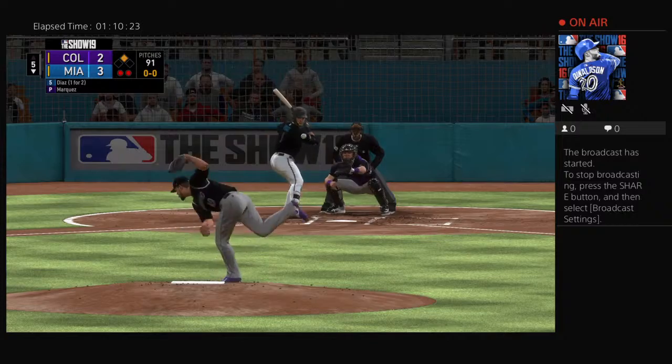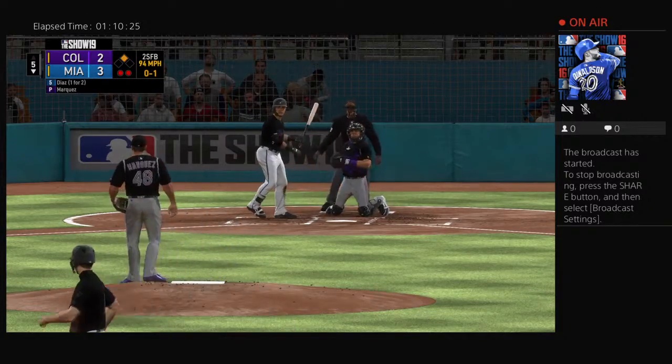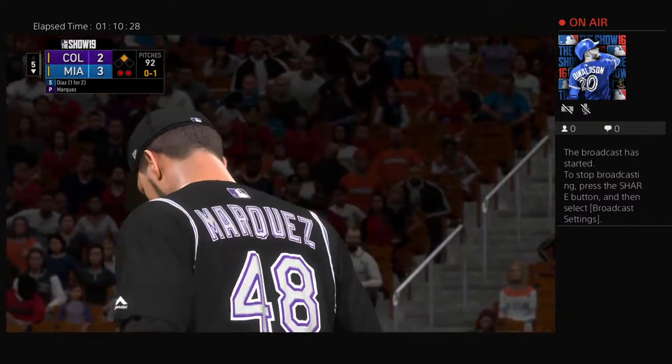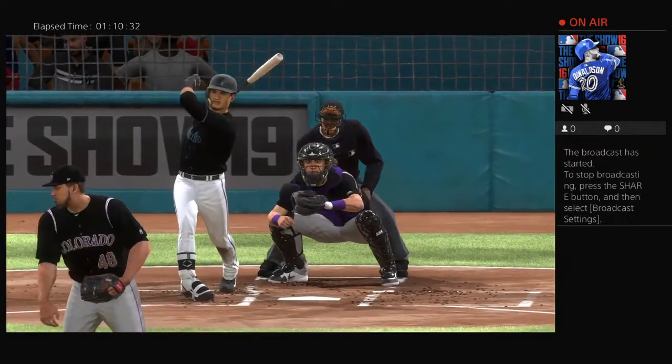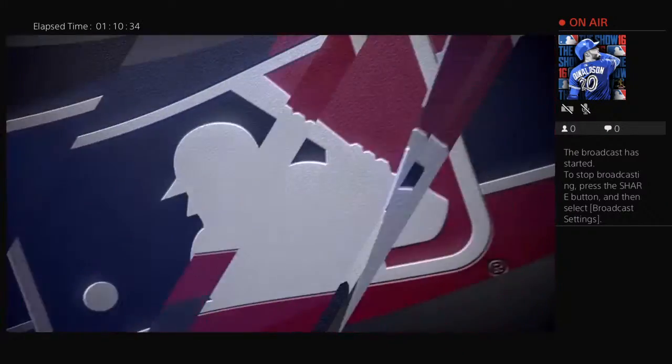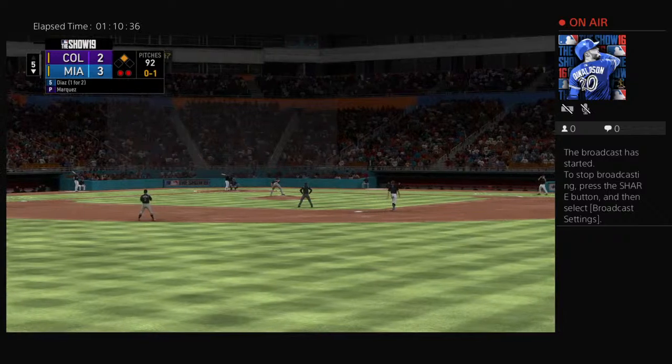Looking to keep this a 1-run game. The pitch swung on and missed. It's 0-1. You know, we haven't seen that pitch from him in a while, but it looks like he's got pretty good feel for it. If he's going to pick and choose when he's going to use it, he could steal some strikes that way.